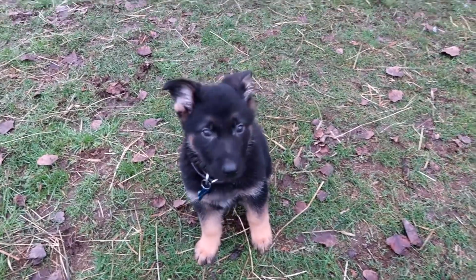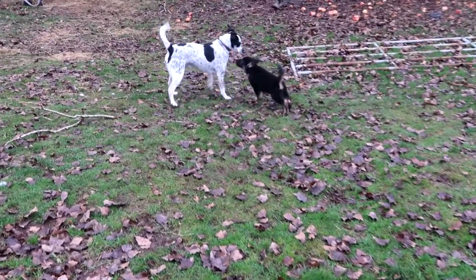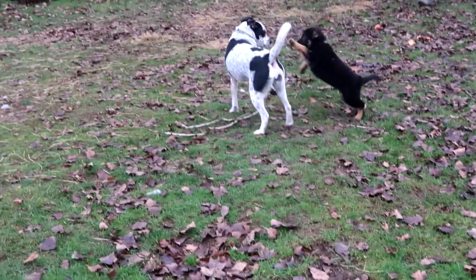So my brother has always wanted a German Shepherd puppy. Oh my god, he's gonna attack me. He's very vicious. Oh my god. So for Christmas, I got him a German Shepherd puppy.